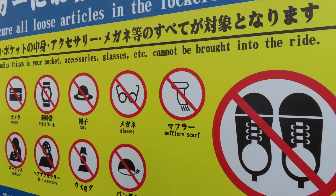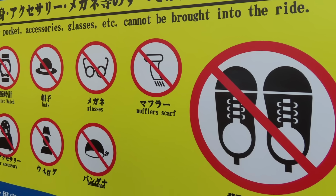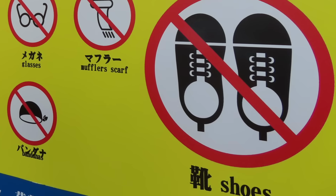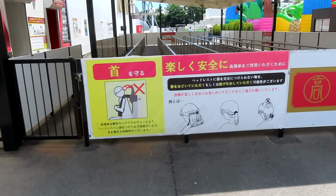Also note that you must take off your shoes in Aijanika, even if you have real shoes that are tied to your feet. This is the only ride I've ever seen that makes you take off your shoes no matter what.